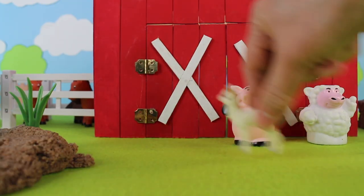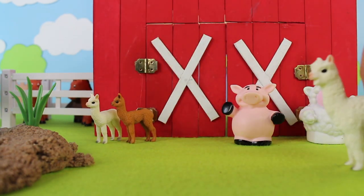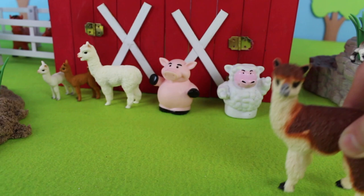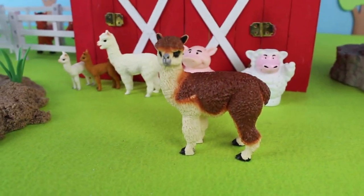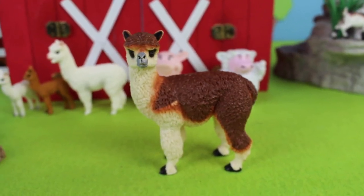Over by the barn, here comes a baby alpaca. There is another alpaca. And one more alpaca, make three. What's this? We have another alpaca. I think he's showing off his coat. Alpaca fleece is harvested to make clothing.